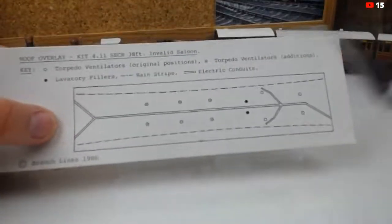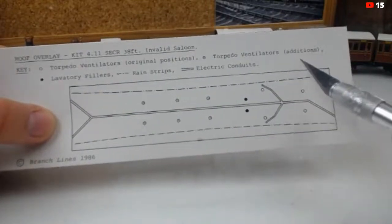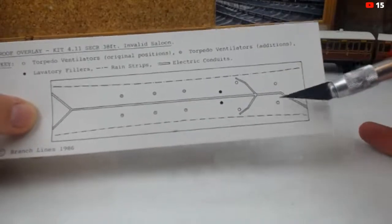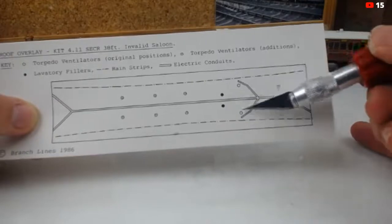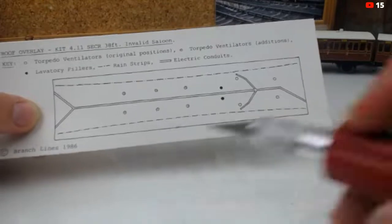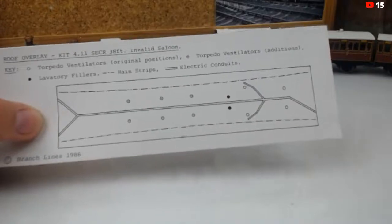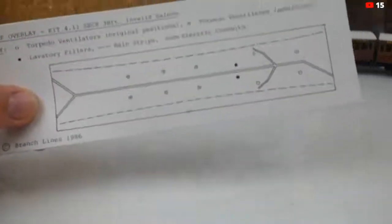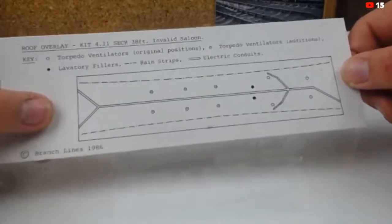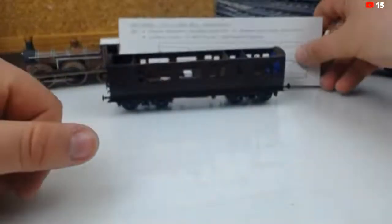We actually do not need any of these torpedo vents here. They are later additions, they are not as built. So what we need is the ventilators here and here, and here and here, and the lavatory fillers here and here, the rain strips, and the electrical conduit. That is all this needs. And I have all the stuff for that, because it does include it all in the kit. Well, not the rain strips and electrical conduits, but, you know, I have brass.